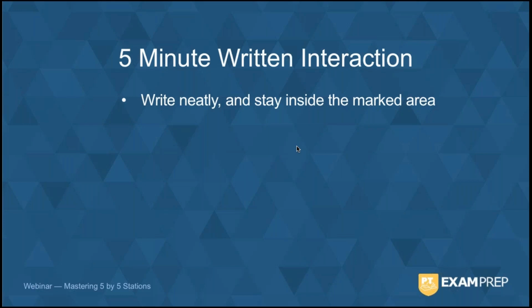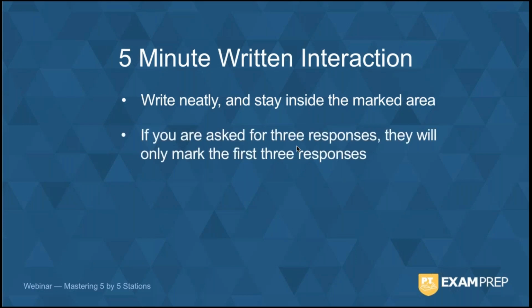Next, if the question asks for 3 responses, they will only mark the first 3 responses. So if you have 6 ideas, pick your best 3 and only write those 3 down, okay? Again, they will only mark your first 3 responses, so please do not write more than that. I feel like I could say that point 10 times and it still wouldn't be enough times to say it. I really hope you guys take this from me. Please only write down the amount of answers that they ask for, okay?